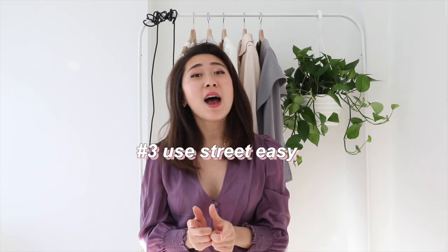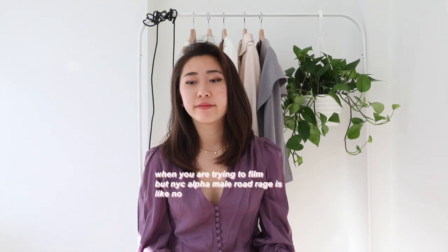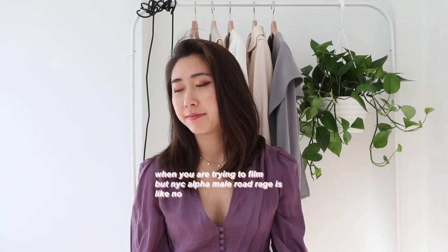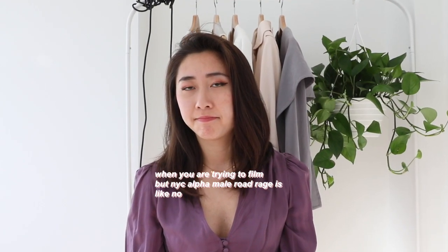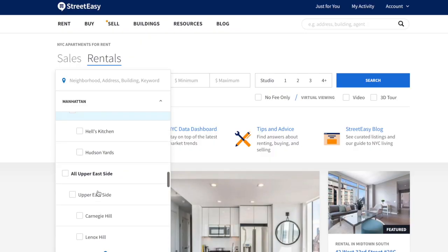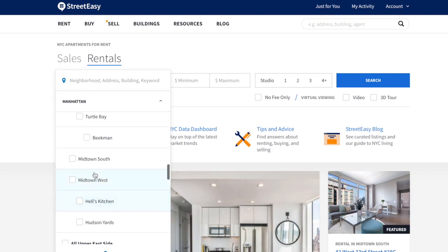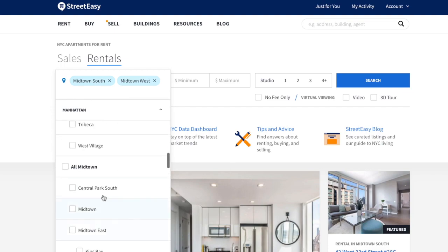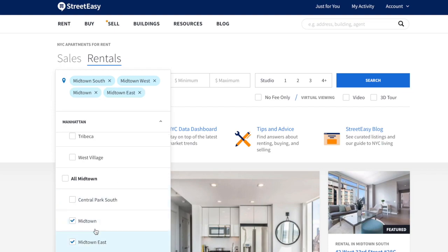Number 3, know how to navigate Street Easy. Street Easy is probably one of the best platforms to help you find an apartment in New York City. So the first thing you want to think about for yourself is, what location do I want to be in and what is my budget? And using basic filters on the website, you can then filter out which apartment listings you want to see.